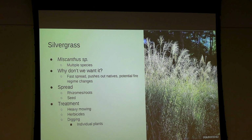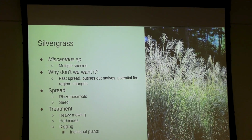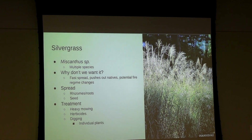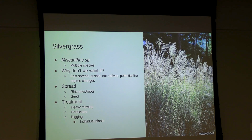This one I included because I feel like I see it more and more planted in folks' landscaping. So Miscanthus sp is a species. There's multiple species of silvergrass, and they're all potentially invasive. They aren't as spread here as they are in the south. If you get a chance to drive around certain parts of North Carolina, this certain species of Miscanthus just line the roadways in woodlands. And so it's a fast spreader. Again, it pushes out natives.